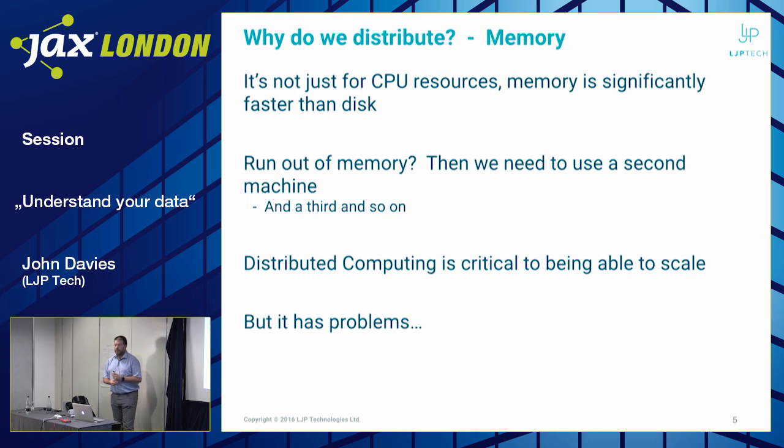Another reason is memory. One of the main reasons we use memory is that it's fantastically faster than writing to disk or onto the network. Even with SSDs having made a massive change, and there being new varieties of SSDs, eventually those will combine into the RAM, the memory that we're using, so we will see some of those advantages. But at the moment, we use distribution again to get access to more memory. Sometimes you need compute power, sometimes you need memory, and often both of those together.